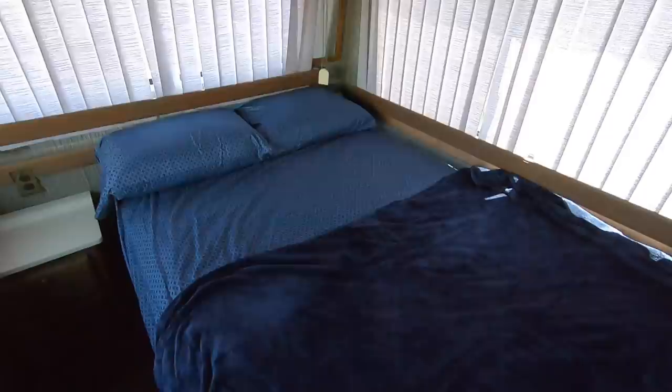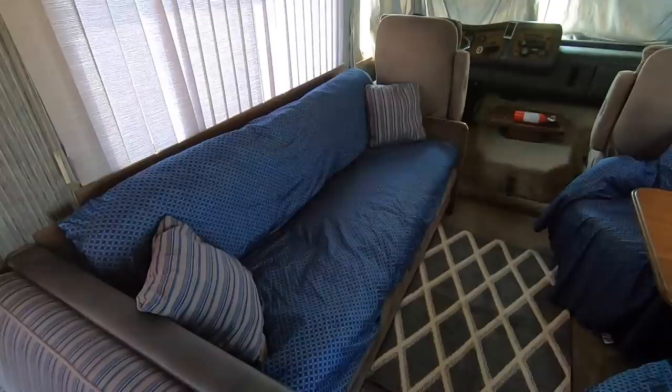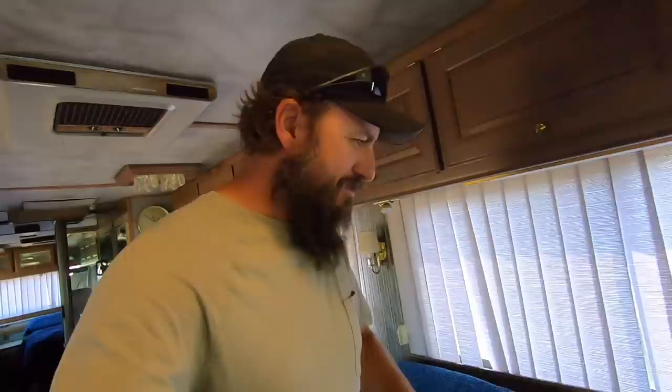It doesn't smell bad in here anymore because we took care of all that and really scrubbed it up. It's coming along nice. All right, consider this churched up. Let's go up to the front. I think I'm just going to do a quick reupholstery on the whole front area. All right, consider the front area reupholstered. Looks better, kind of. Everything's clean, that's the important part.